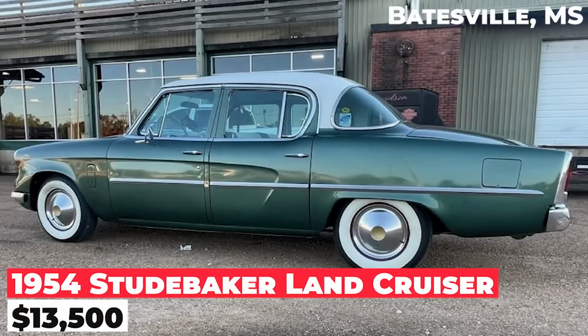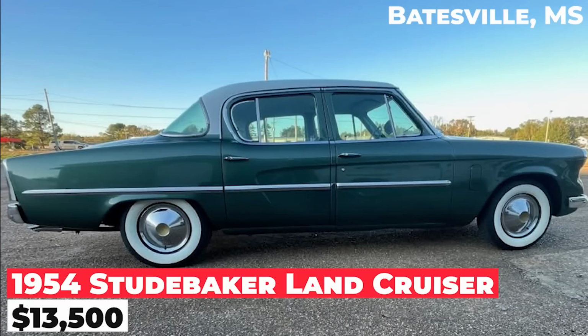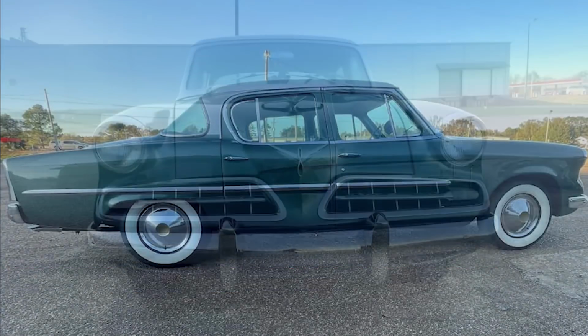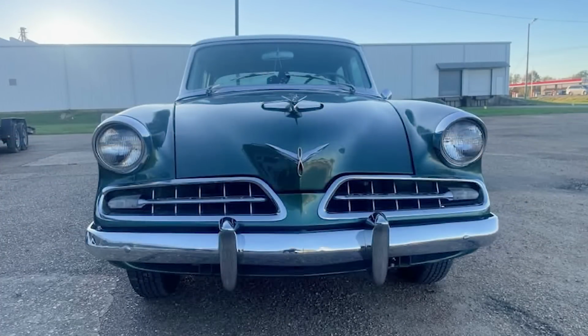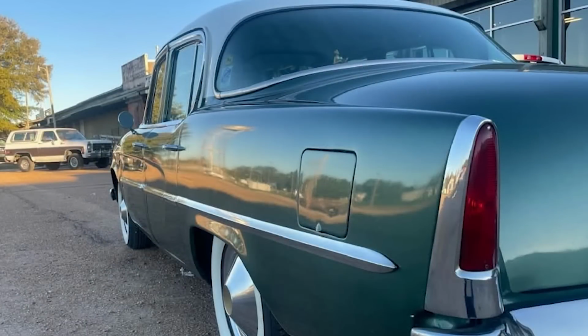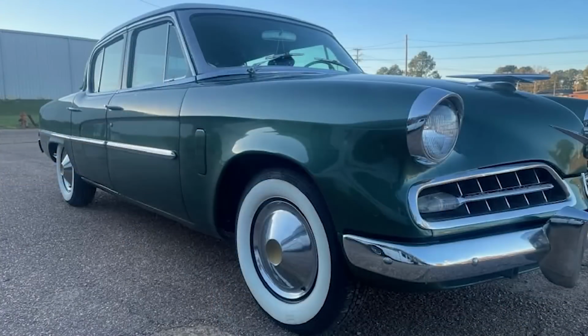The 1954 Studebaker Land Cruiser, priced at $13,500, is a rare wide-body sedan with a long wheelbase, powered by a V8 engine, paired with a 3-speed manual transmission with overdrive. It features a fresh green and white two-tone exterior and a fully refurbished green and white cloth interior with new carpet and headliner.